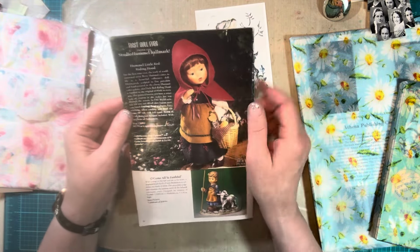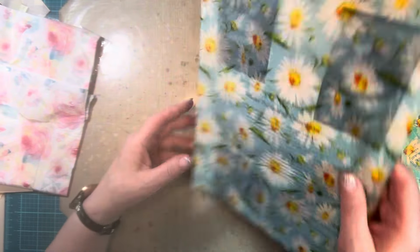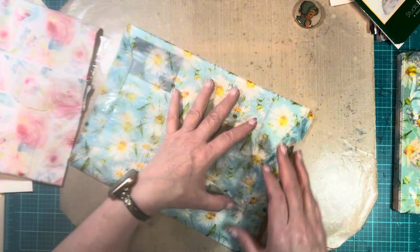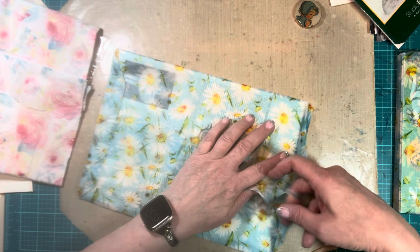That's really, oh, that's Little Red Riding Hood. So cute. This one has some books in it. I can tell they're little golden books. I'm going to save that for last. And I'm really going to try to save the tissue so I can glue it down to tags or something.